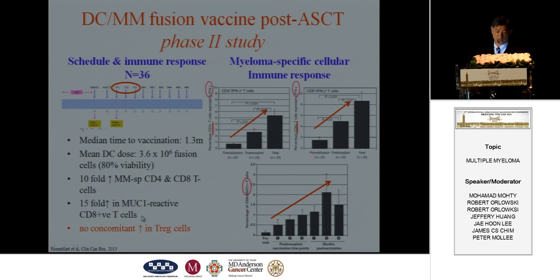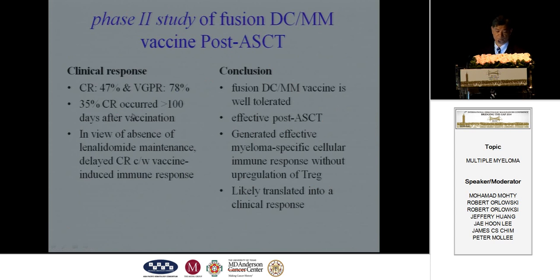And moreover, by tetramer analysis, there is also an expansion and 15-fold increase in these MUC1-reactive CD8 T cells. And importantly, there is no concomitant upregulation of regulatory T cells. As you know, the Treg cells are important in down-modulating the immune response against cancer.